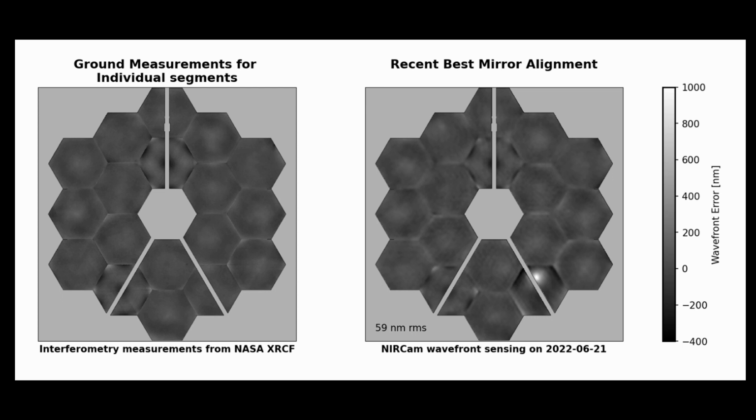It's really quite amazing. Now you can see a couple of the ground measurements on the segments on the left-hand side, and then a recent best mirror alignment. Well, you can see that one in the lower right that has that spot. What's going on there? Well, it turns out there was an impact. A micrometeorite came in, impacted that mirror, and actually damaged it. So this is something we knew could happen. We were a little worried. I think everyone was somewhat surprised it happened this early on.